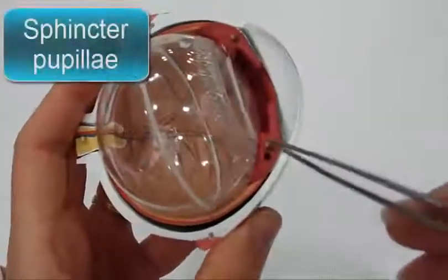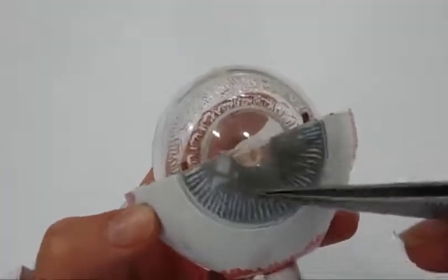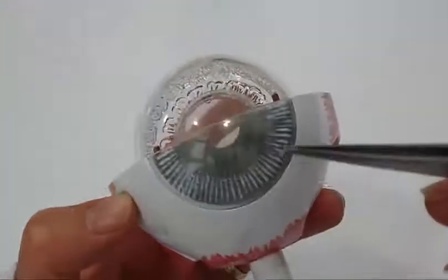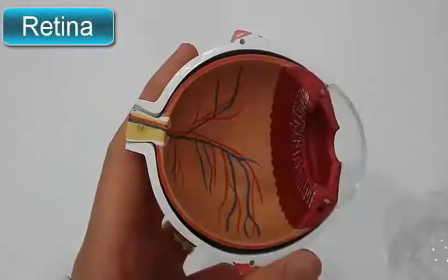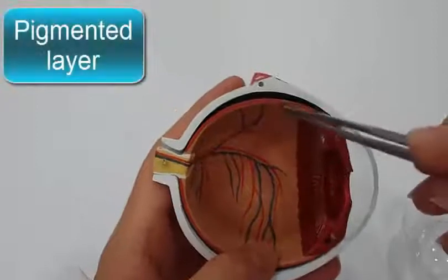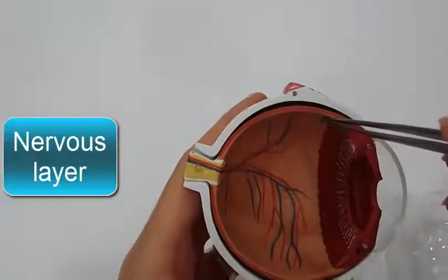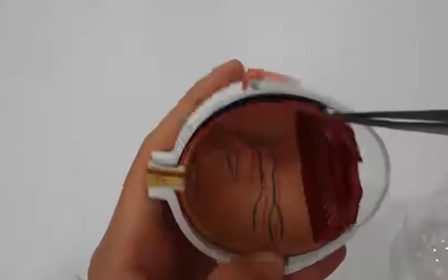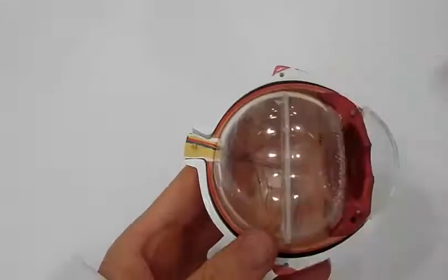The sphincter pupillae is arranged around the margin of the pupil. The dilator pupillae lies on the periphery and close to the posterior surface of the iris. The retina consists of an outer pigmented layer and an inner nervous layer. Its outer surface is in contact with the choroid, and its inner surface is in contact with the vitreous body.